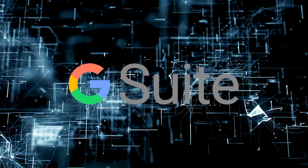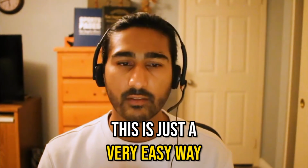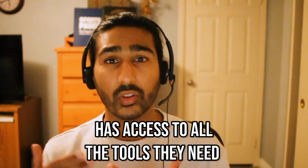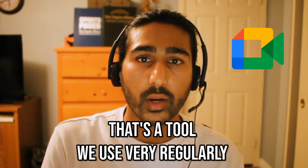So G Suite is Google's suite of services, which provide things like email, Google Meet to meet with your team, Google Drive so you can share information back and forth. It provides, of course, Google Sheets, Google Docs, all of these different tools, and it's pretty cheap. I think it's like $6 to $8 per user. This is just a very easy way to get set up to make sure anyone who signs up with the company has access to all the tools they need to get going. We run our meetings through there, like our actual in-person meetings go through Google Meet. So that's a tool that we use very, very regularly. And I think the G Suite software is really good for what you need for remote home services.